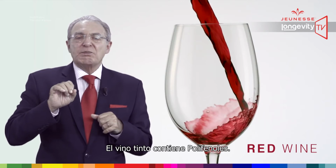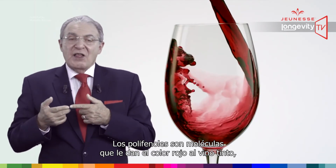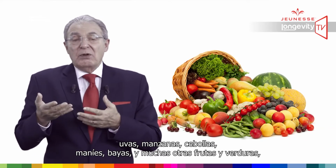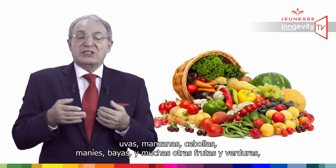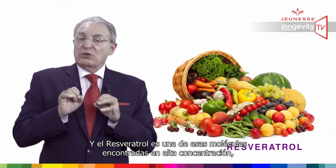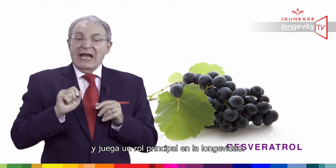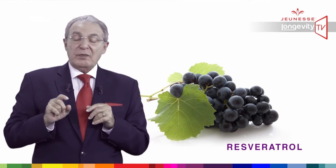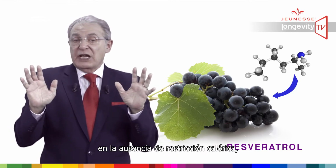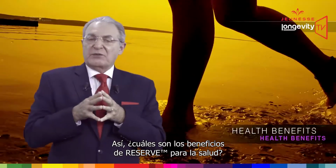Red wine contains polyphenols. Polyphenols are molecules which give the red to the red wine, the dark brown to chocolate, the green to the green teas. Grapes, apple, onion, peanuts, berry, and many other fruits and vegetables are loaded with polyphenols. And resveratrol is one of those molecules found in high concentration in the skin of the red grapes. And it's playing a major role in longevity. Those molecules can activate the sirtuin gene in the absence of calorie restriction to help repairing genes and then increasing longevity.